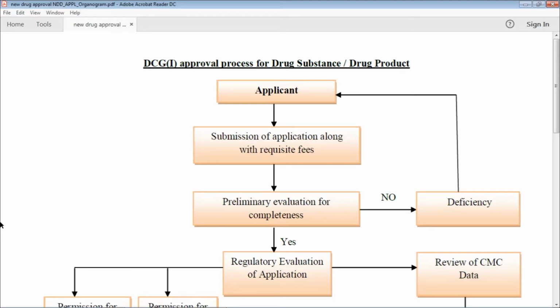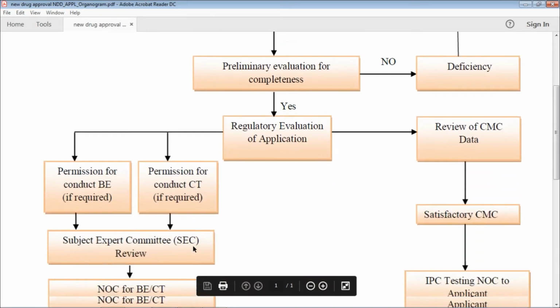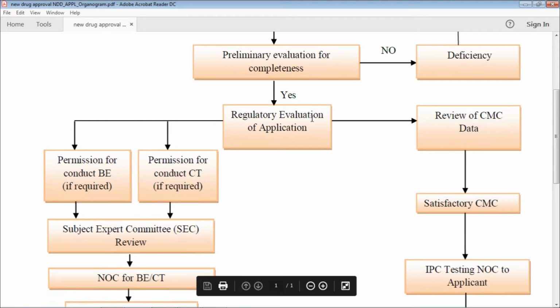Let's see the approval procedure for a new drug substance, that is raw material or API, and the drug product, that is finished formulation. For this, the applicant has to apply to the DCGI office. The applicant has to submit the application in Form number 44 along with the required data and requisite fees, and then the preliminary evaluation of the application is done at the office of DCGI, to check whether it is complete or not. If there is any deficiency, then a written deficiency is forwarded to the applicant for its completion, and if the application passes the preliminary evaluation, then it undergoes the regulatory evaluation.